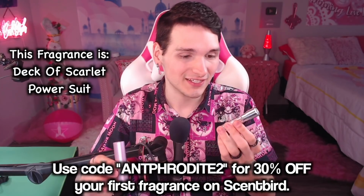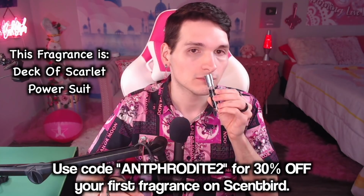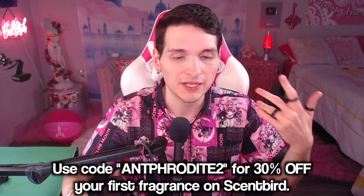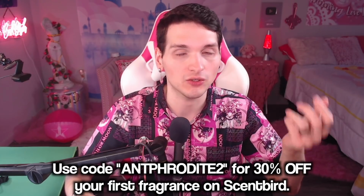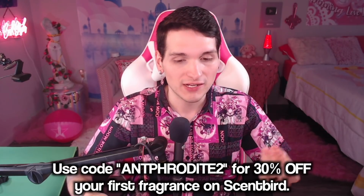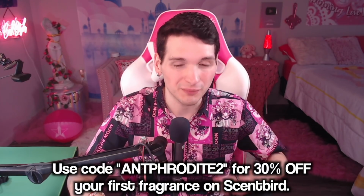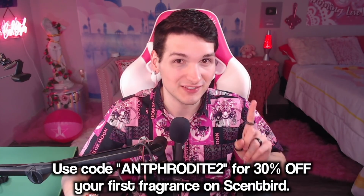And last but certainly not least, we have the Deck of Scarlet Power Suit. So love the name. Let's spray it here. Ooh, it's a light scent. It's very feminine. This is totally up a Libra's alley. Oh my God, it's very alluring and sexy. It's subtle, it's sultry, it's rich. It smells like florals to me, but it's not as strong as the first one. I can also see a Capricorn using this because it gives me subtle, sultry, alluring, but very serious.